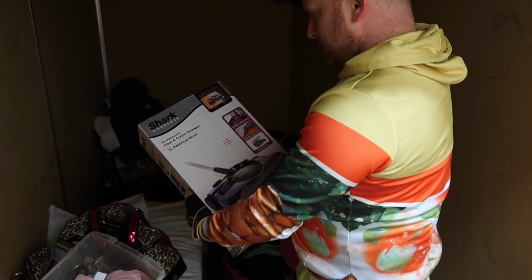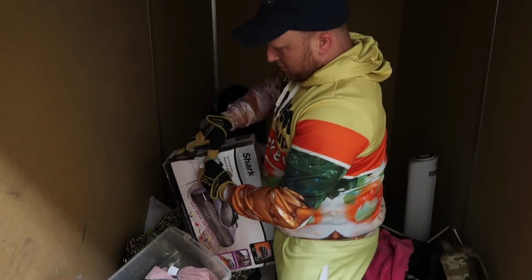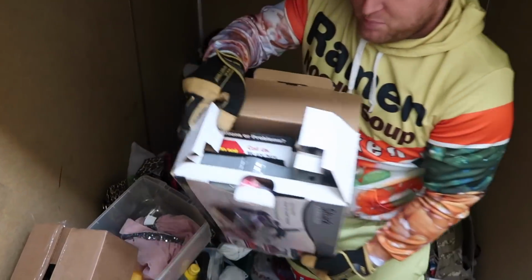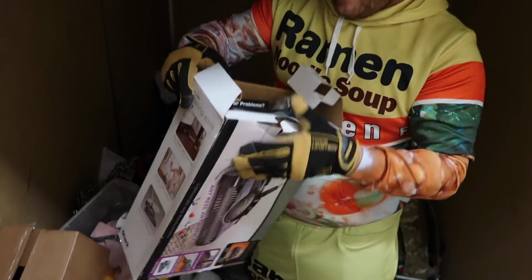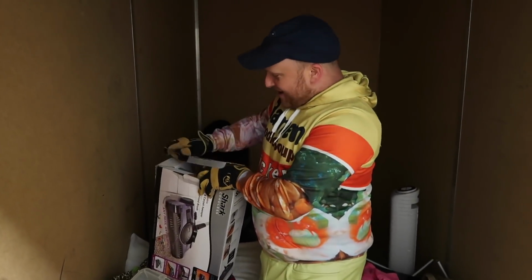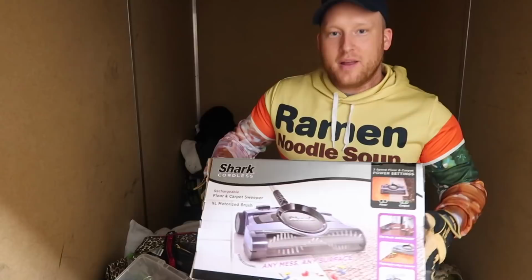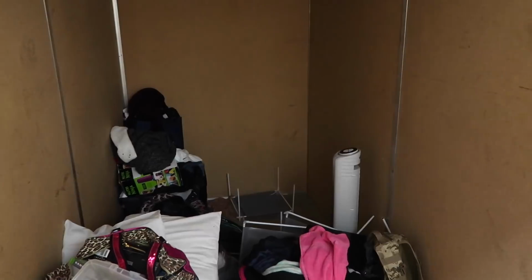What do we have here? The Shark cordless. Okay. There's no way this is brand new. Oh my gosh, it is. Let's keep it. It is brand new, guys. I don't know how much this retails for, but hey, $245 is not looking too bad in this unit. Maybe this is a way to make money, not lose money. Interesting, brand new, never used. So that's going in the keep pile.